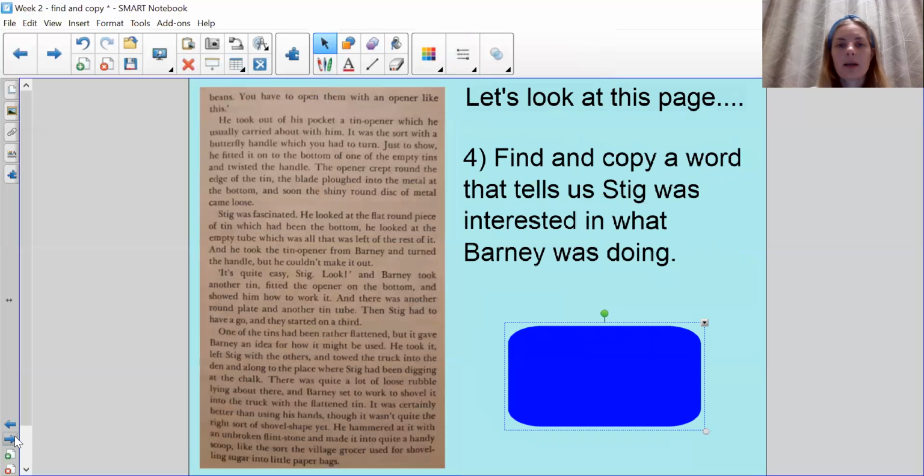Right, and our last question, it says find and copy a word that tells us Stig was interested in what Barney was doing. So again, I'd like you just to have a look there, see what those key words are now. What would you be highlighting or underlining, so that you can make sure that you are finding and copying that exact answer. And you can pause the video now and have a go at finding and copying a word only.